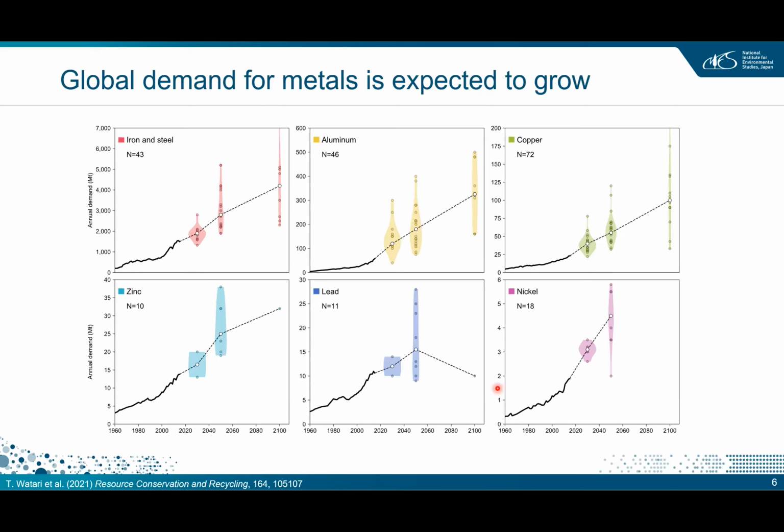We recently updated the data set for six major metals, which include steel, aluminum, copper, zinc, lead, and nickel. So the key finding here is the demand for all major metals is likely to increase continuously over the 21st century, except lead, as shown here. So in the case of copper, demand is expected to increase 2.5-fold by 2050 and 4-fold by the end of this century, based on the results of the existing scientific research.